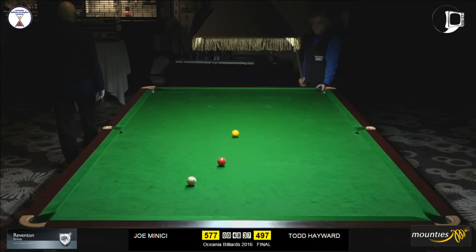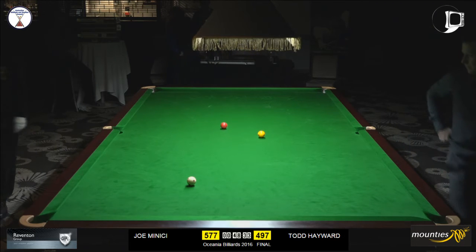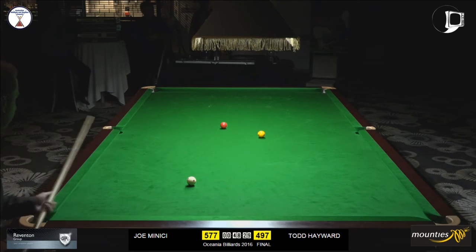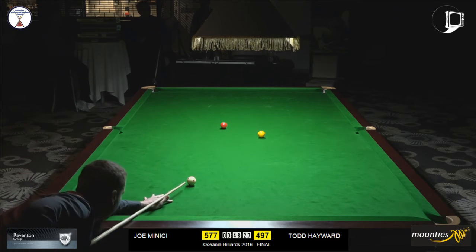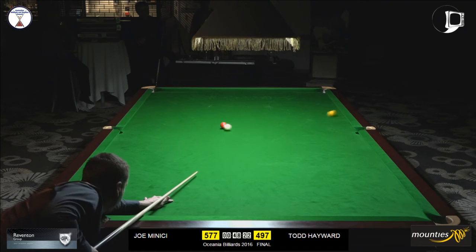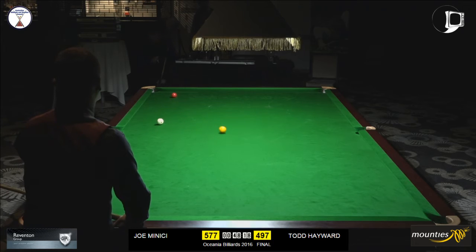Oh, that's just a snatch from Joe. He got down and played that very quickly. This is just tension. Both of these players can play better than this, but it's amazing what tension does in the arm. This is a game which is entirely based on muscle memory.